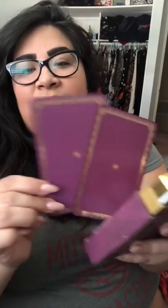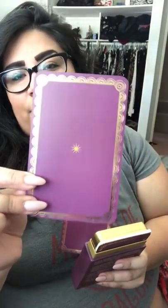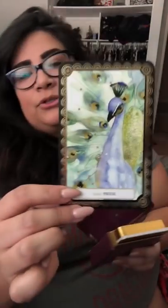This is called Magic and Manifestation Affirmation Cards. I have not used this deck in so long, and when I remembered that I had it, I was like, I gotta use this for fall. Look at these gorgeous backs. I've always loved the backs of this deck. The pictures are so intuitive. You could read them.